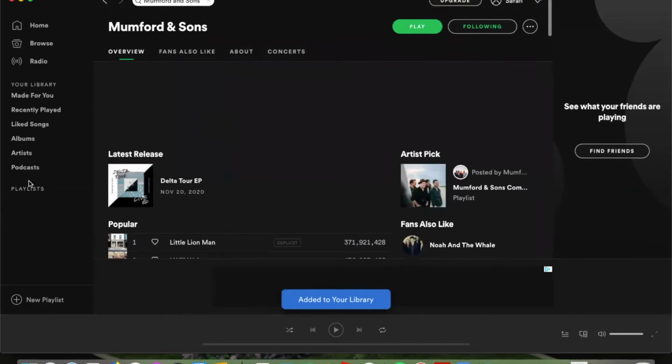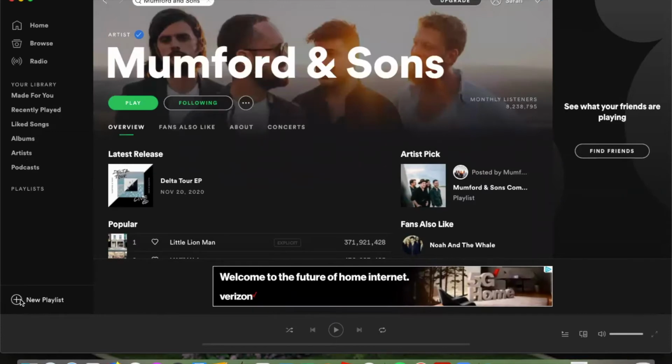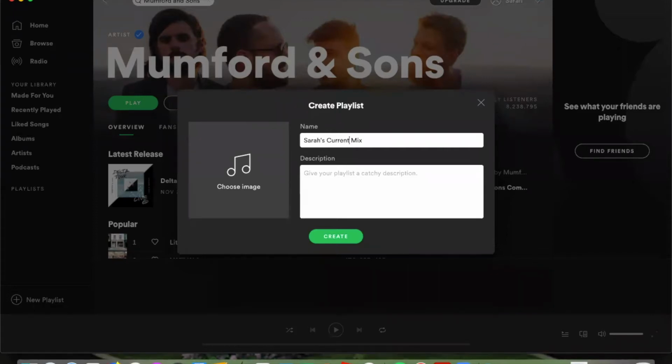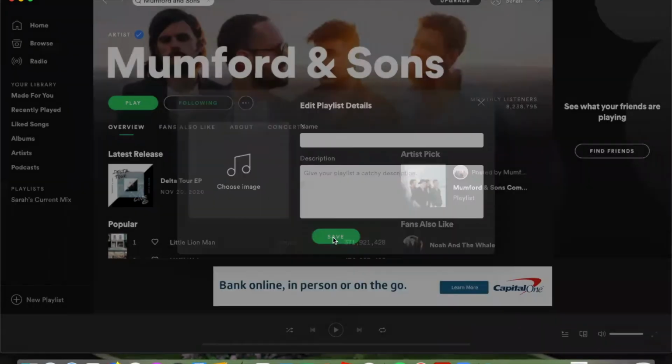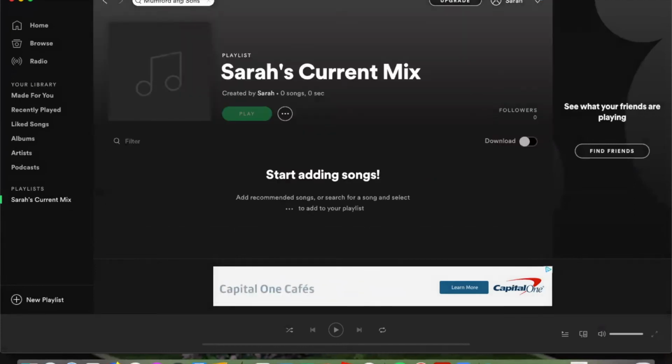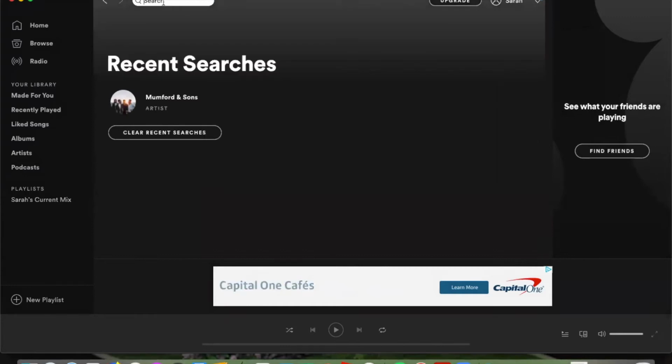If you wanted to create your own playlist, there is a button on the bottom here that says new playlist, and you'd be able to call it whatever you like. I usually like to say Sarah's mix or Sarah's current mix. I really like a lot. And then you can press create, and then you'll see that it's down here. Then you'd be able to start adding any songs that you would like.